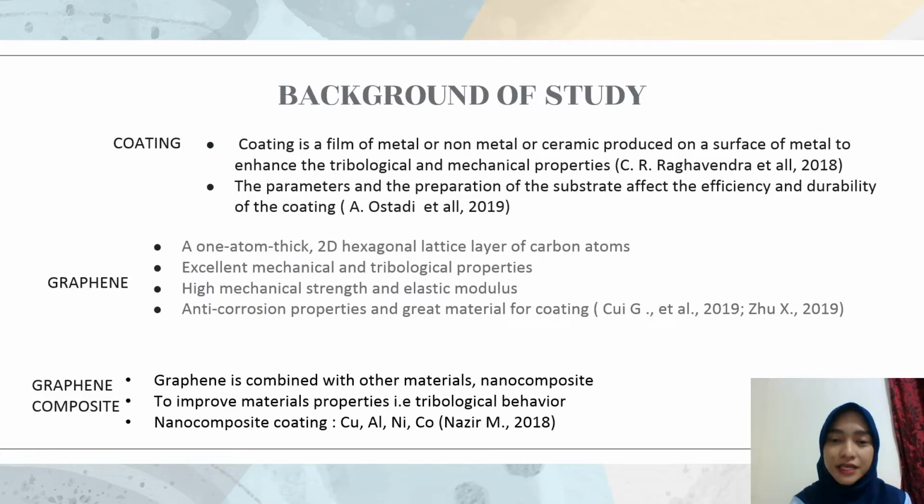For the background of study, I'm gonna start with coating. Coating is actually a film of metal or non-metal or ceramic produced on a surface of metal to enhance the tribological and mechanical properties. The parameter and the preparation of substrate obviously going to affect the efficiency and the durability of the coating. For the graphene, it is not something new.